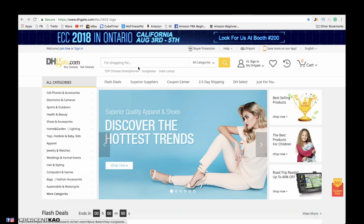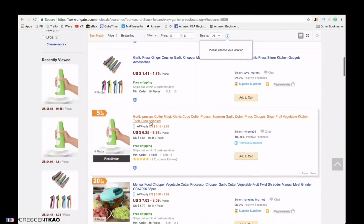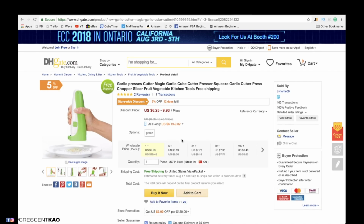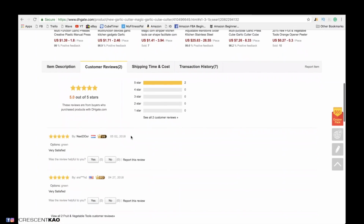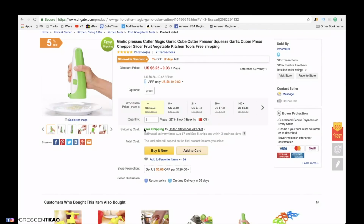DHgate, on the other hand, is a cross between Alibaba and AliExpress. You can purchase single units or in quantity, and you can see a breakdown of the pricing structure by order size. You can also contact the seller if you want to order large quantities or inquire about private labeling. What's different about DHgate is that customers can leave reviews. The advantage here is that you may avoid having to get samples of the product you're interested in simply based on the reviews.